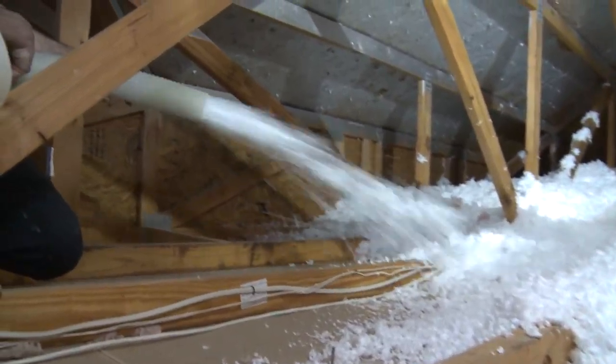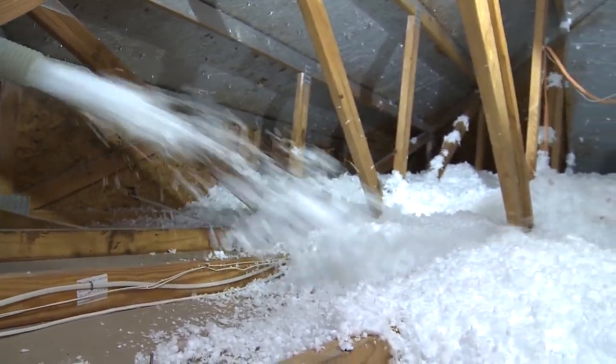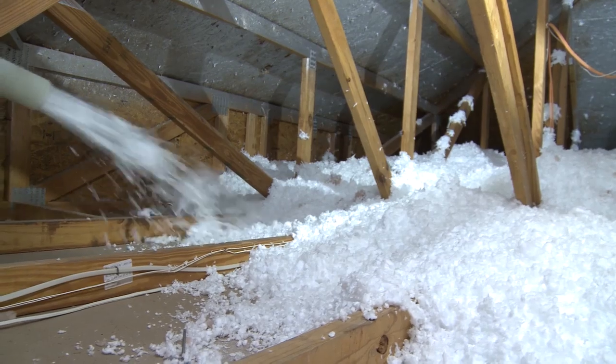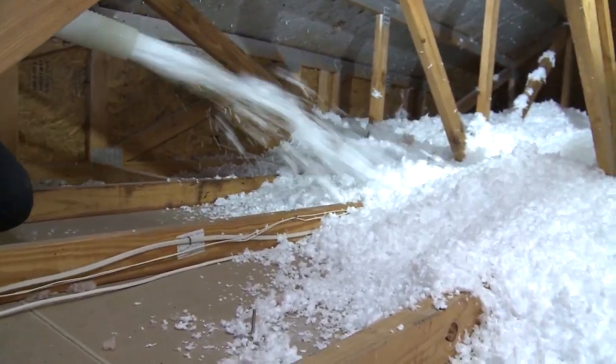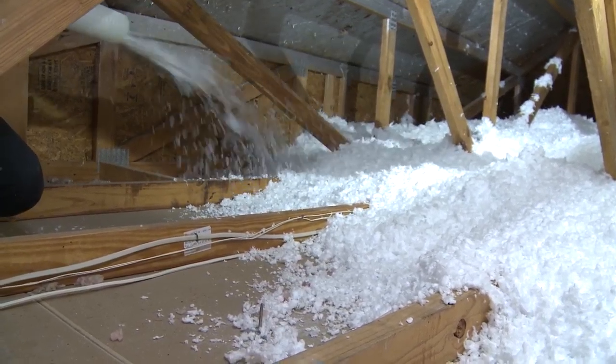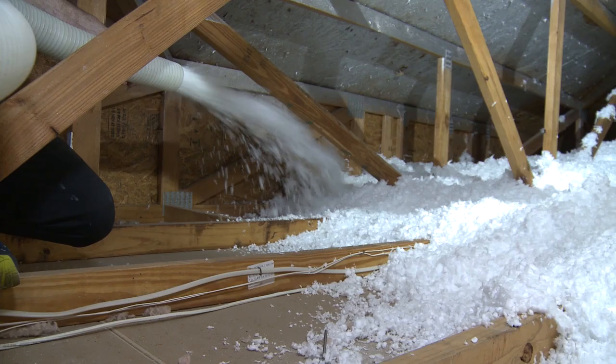So you don't need to treat it with anything because it's already fireproof. Bugs are not going to eat it. It's not going to hold moisture, and mold's not going to grow on it. So you don't have to put all these chemicals in it. When you take a cellulose product, newspapers, on a moist morning you'd be carrying that bag up there, it had a couple pinholes in it, and it weighed 20 pounds. You could barely get it up to the door. That's the same thing in an attic.